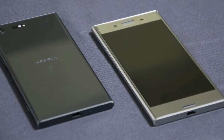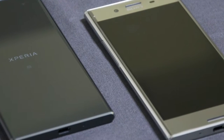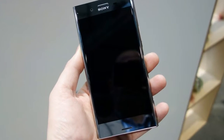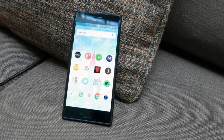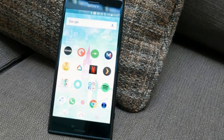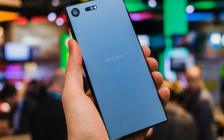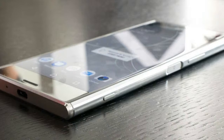Display. One of the main features the XZ Premium borrows from the Z5 Premium is the large 5.5-inch screen with a 4K resolution. That means the device is bigger than the standard XZ, but is a worthy trade in our opinion. The 4K display is gorgeous, it's bright, vibrant, thanks to Sony's ultra-luminous technology, and has an eye-melting pixel density of 807p, providing incredible detail unmatched by most other high-end smartphones, and that's not all either.